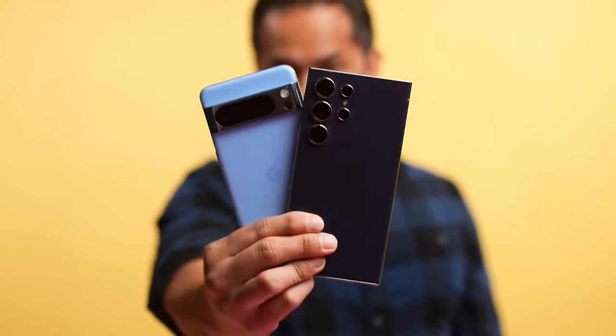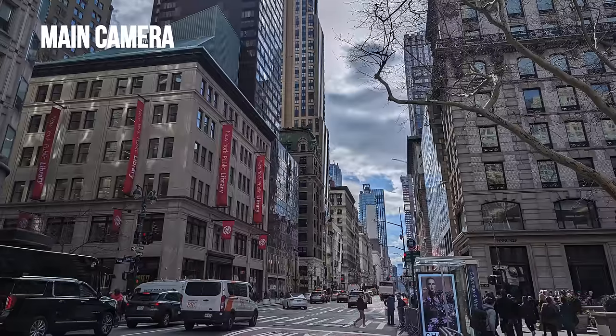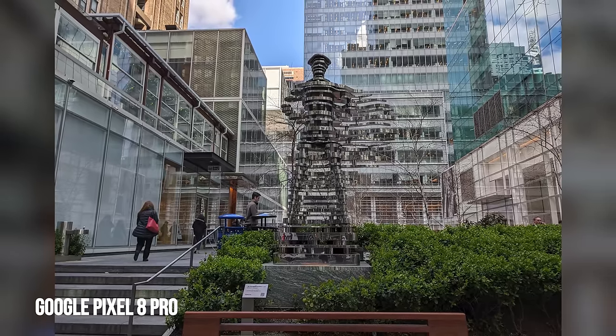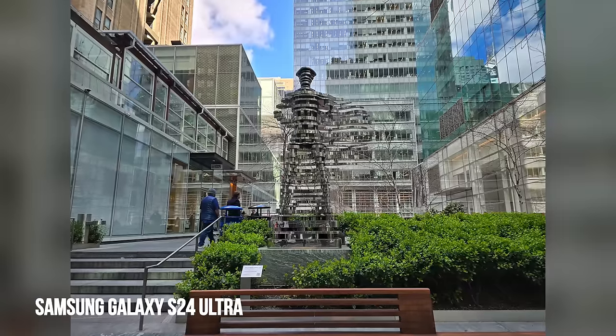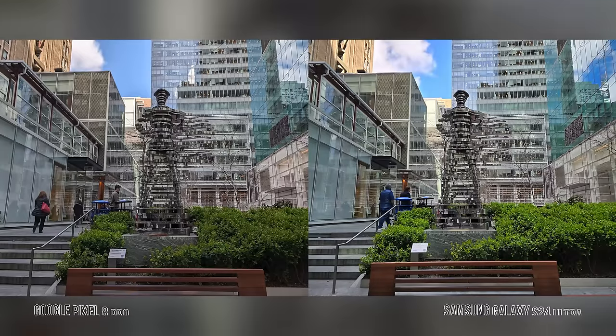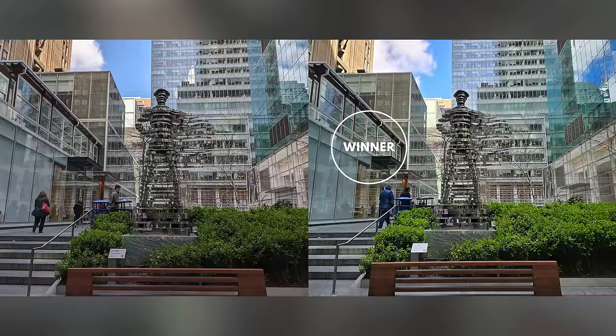Let's find out. After taking countless photos, I could say with confidence that the Galaxy S24 Ultra has the better main camera. A shot of the figurine nestled in a shaded spot in between two buildings is proof that not only is the Galaxy S24 Ultra shot brighter and more vibrant, but also shows how it perfectly balanced out the exposure with its excellent dynamic range. Although, I would say that detail capture is nearly identical with both. First point to the Galaxy S24 Ultra.